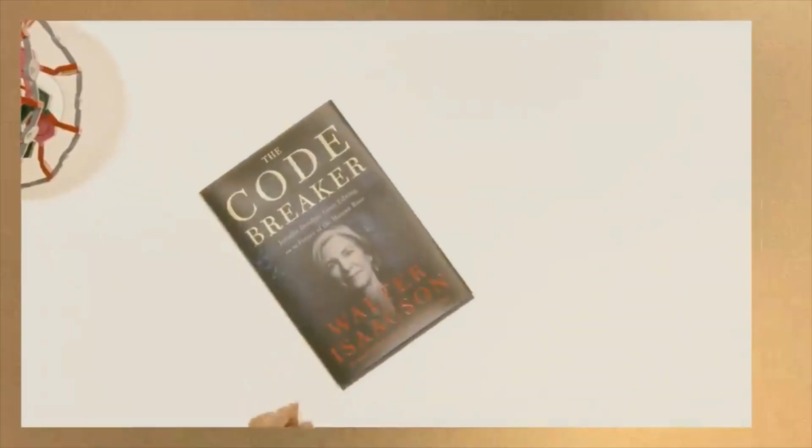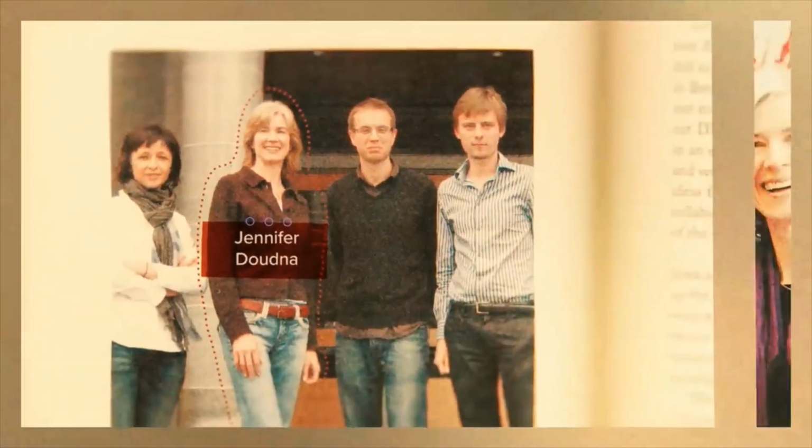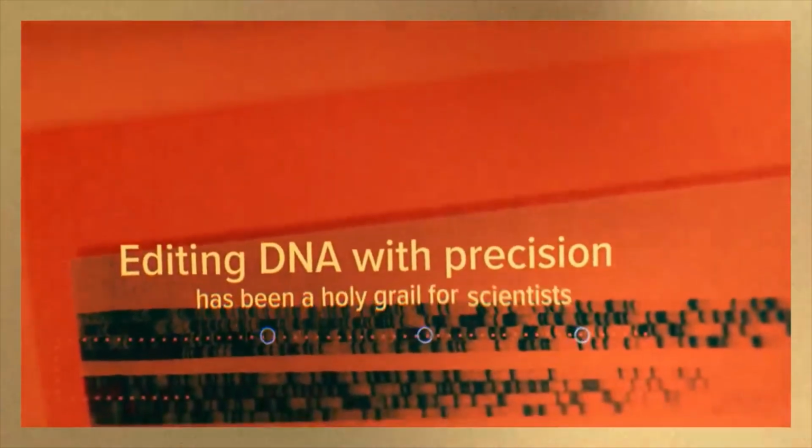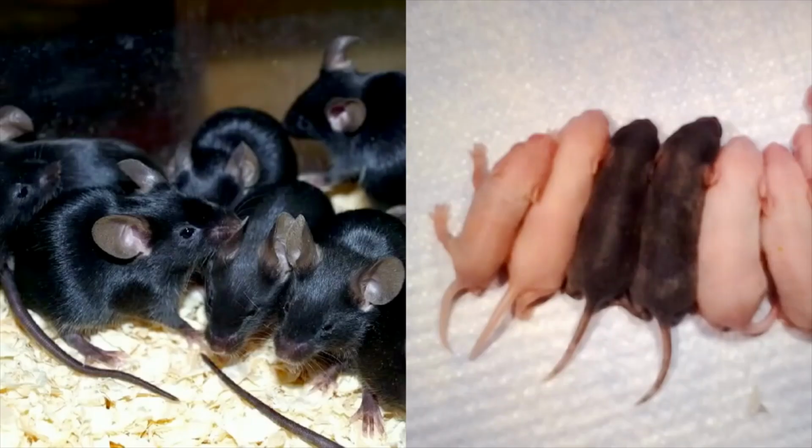Walter Isaacson's new book, The Codebreaker, tells an amazing story. It's about how Jennifer Doudna and other scientists discovered a new way to edit DNA. Editing DNA with precision has been a holy grail for scientists for decades. The DNA, of course, encodes all of the biological functions. And so some of the mistakes in DNA cause disease, genetic disease. If we could go in and fix those mistakes, we could save many, many lives and get rid of these diseases.